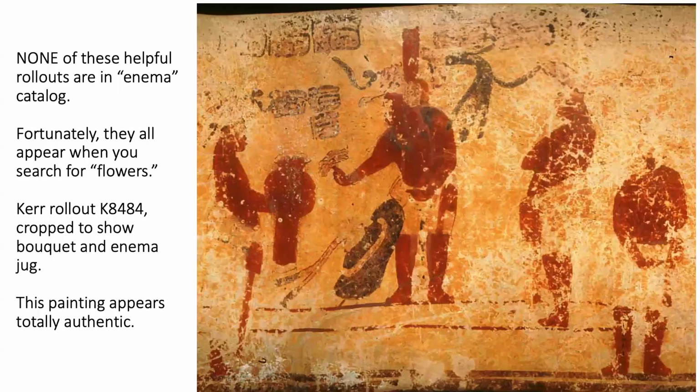Okay, now this scene, by the way, is totally authentic, not repainted. And we have to understand that for an archaeologist, for an iconographer, the original eroded vase is 1,000 times more important than a repainted vase. Because here we know that everything in this scene is true. And he's got that bouquet of flowers, and I'm estimating that the other guy in front of him has the enema jug, and there's stuff sticking out the top.